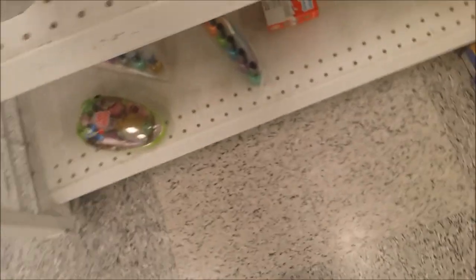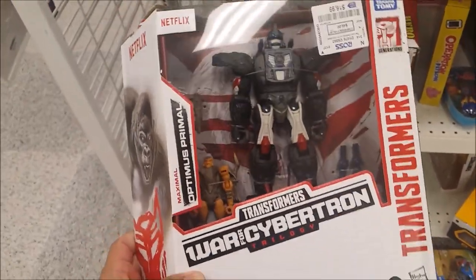Checking behind me over here. What else they have? I found this. Voyager Class Optimus Primal with Rattrap right here. The Walmart exclusive one. $17 on that one. $16. No, was it 17 or 16? Yeah, I think it was $17.